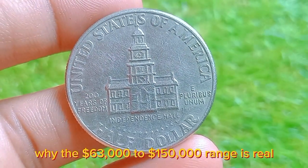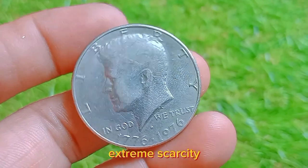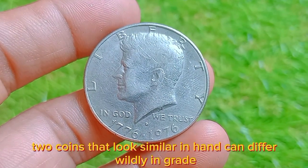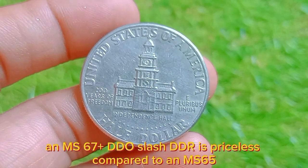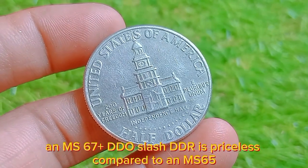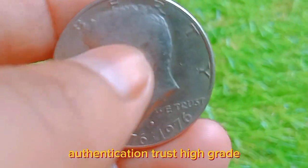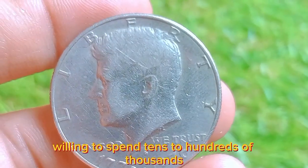Why the $63,000 to $150,000 range is real. Extreme scarcity: millions minted, but only a few dozen high-end error examples known. Gradation effect. Two coins that look similar in hand can differ wildly in grade. An MS67 plus DDO/DDR is priceless compared to an MS65. Collector mania. Bicentennial Kennedy halves hold nostalgic and historical significance. Authentication trust. High-grade certified coins find deep-pocketed buyers willing to spend tens to hundreds of thousands.